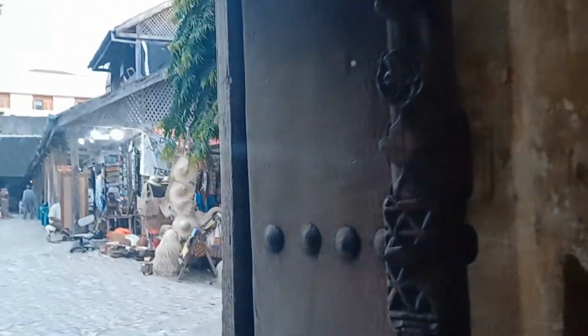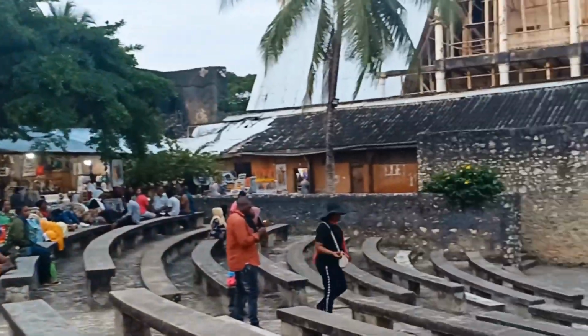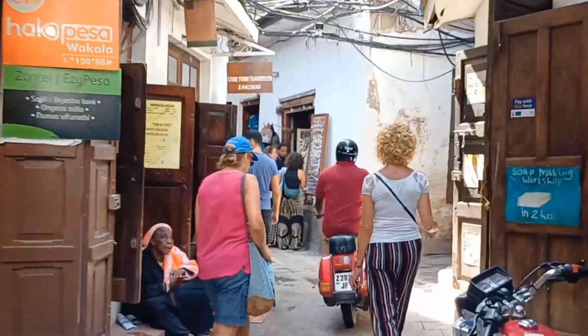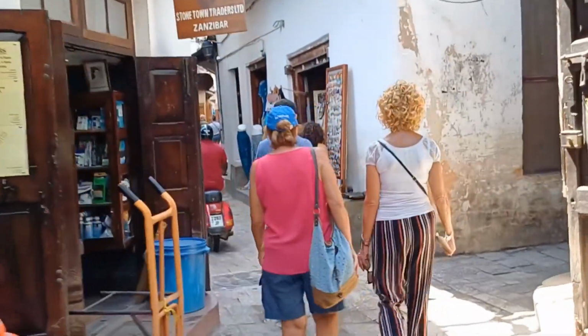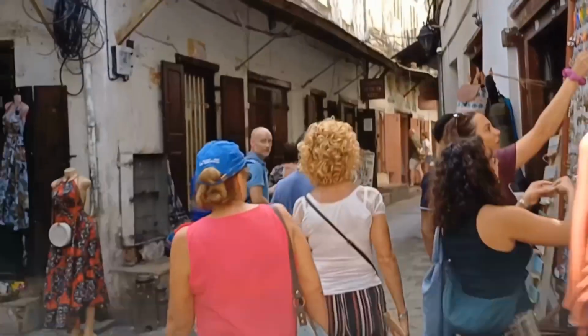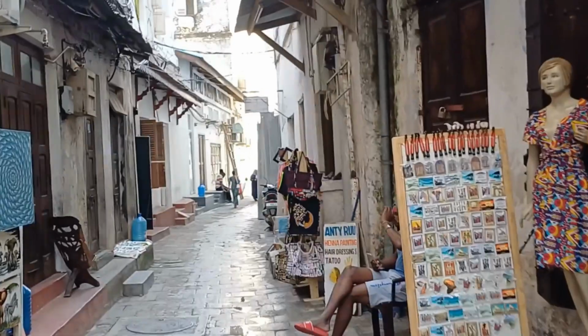So guys, this is where the Sultan of Oman used to stay. We go down. Oh, let's see.